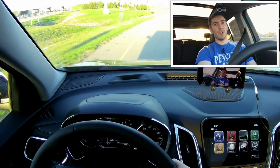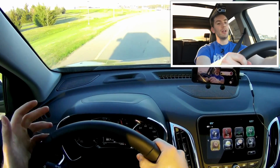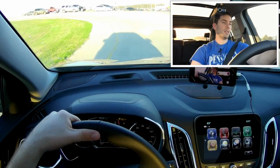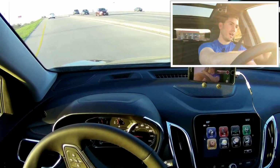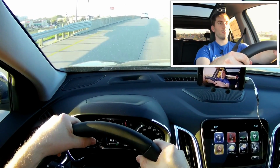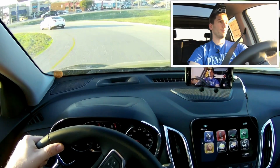Going around a little bit of a turn here, this handling actually feels really good. I mean, it feels pretty on point. This steering wheel has probably the perfect amount of weight to it, honestly, for a crossover. It's not too heavy, it's not too light, it's not the kind that's real floaty where you can just toss the wheel around and it's not going to react. It's pretty comfortable, and it's got a good amount of weight to it. But it's not too heavy to where it's really going to make you work and put any effort into the steering. It goes right where you tell it to go.